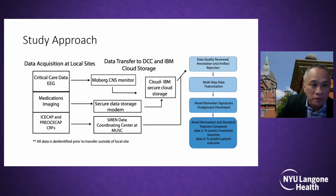So this is part of the things that we'll be collecting for the PRECISE-CAP study: critical care data, EEG, medications, imaging, and all of the other parameters. And we will do this. This is primarily out of Pittsburgh and Stanford right now. And so this is actively going on.